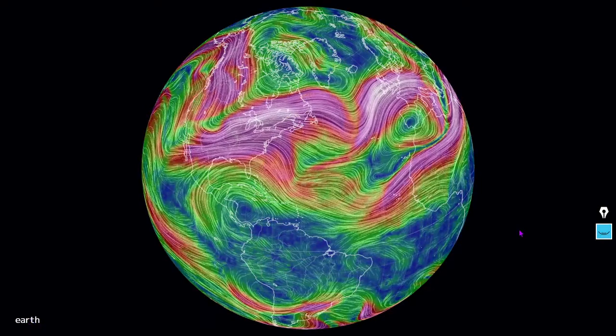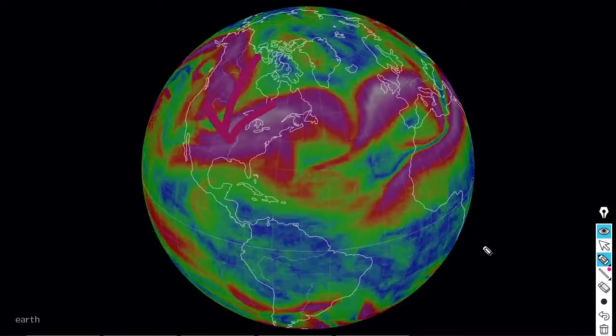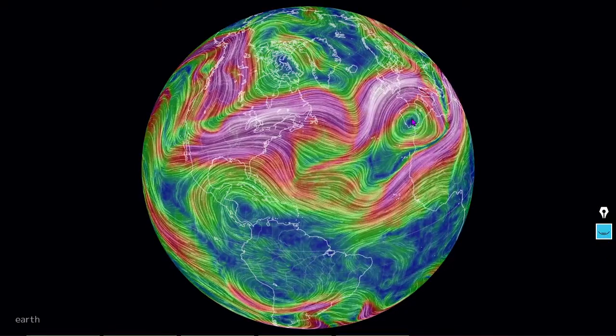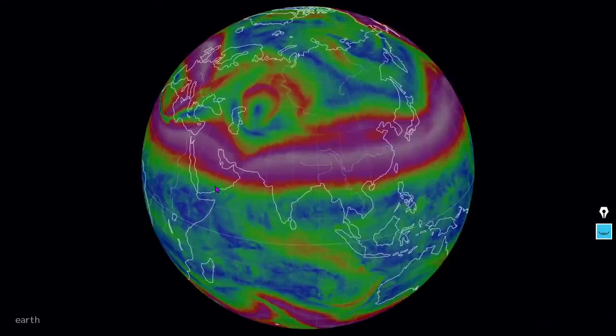All right, here are the jet streams of the Western world. You can see this huge bend driving some cold air into the south-central U.S. A powerful anticyclone here over Spain. And some chaotic jet streams in the southern hemisphere. Here are the jets of the eastern world.